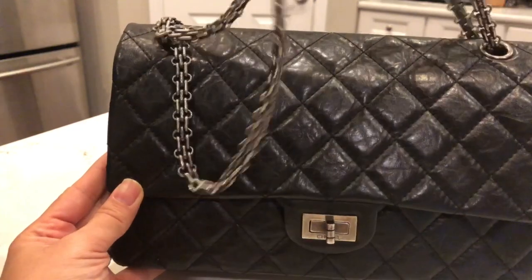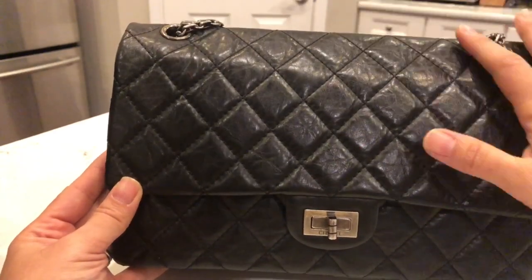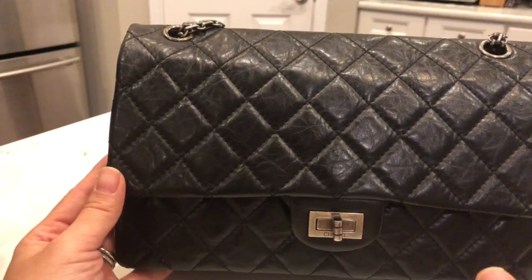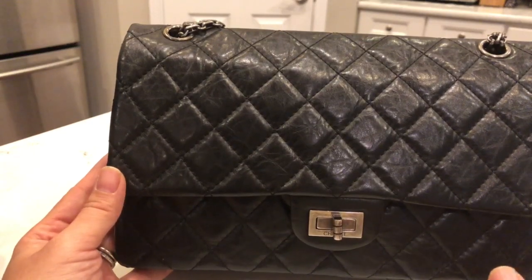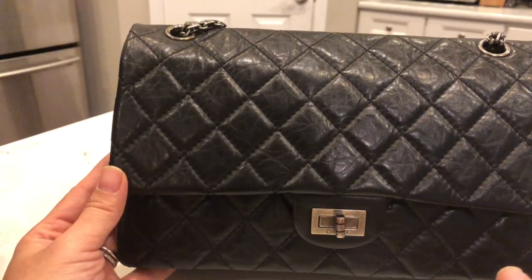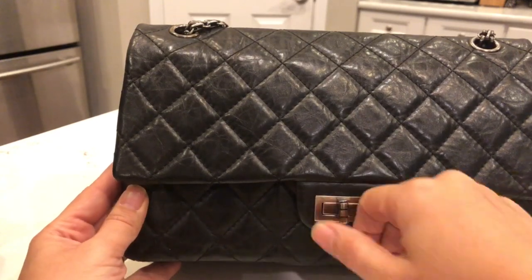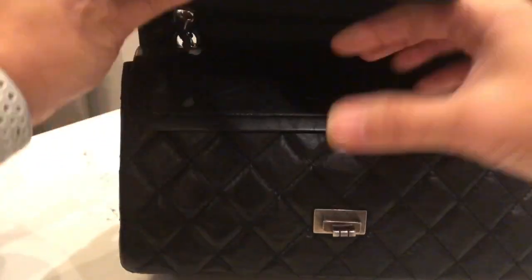And this one, I bought through an IG seller, but she is also a member of the Facebook group, and she is amazing. She was able to give me a great deal on this bag as well. It came full set with everything.